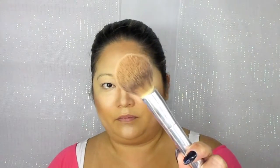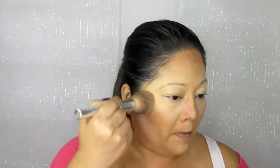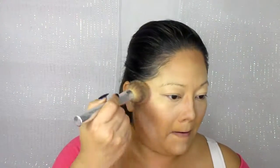This airbrush powder brush, and I bring my contour upward. So in a circular motion like this. Not down. Don't go below this. Up here. Bring it up. More powder. Or if you do, just do a little bit.